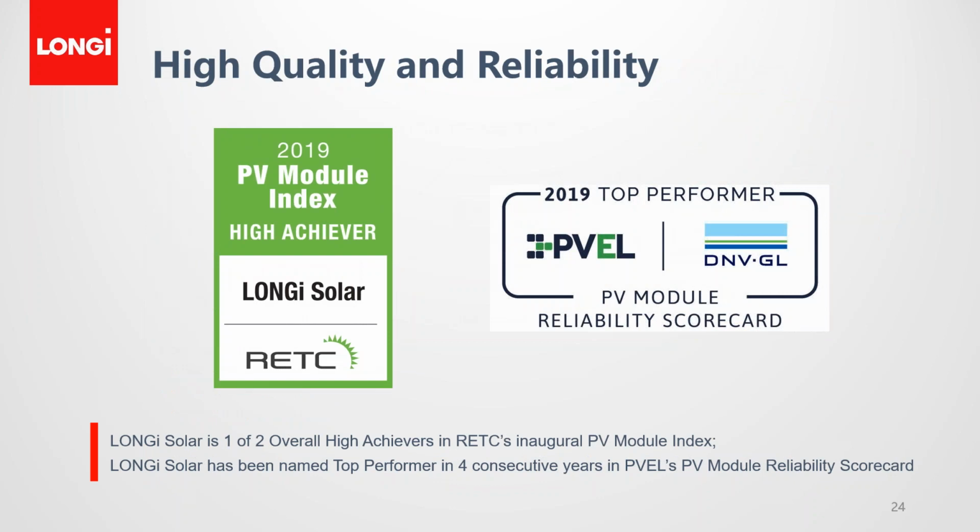At LONGi as a company, we make these high efficiency mono PERC modules. We're also very conscious about maintaining good quality and reliability of our modules. Right, we send our modules to third-party labs to do extensive reliability testing. Right, so in the U.S. mostly, I think the PVEL and the IEC. Right, for both labs, our company, LONGi Solar, is one of the 2 overall high achievers in IEC. This year's the first time PV module index, which analyzes the modules from.